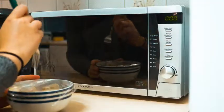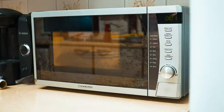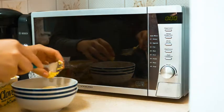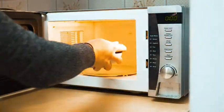While this is going on, get cracking on your mash. Cover with cling film and pierce with a fork. Place in the microwave for 2.5 minutes. Then what you want to add is some salt and butter and mix it into the mash. Nothing like dry mash. Place it back into the microwave for a further 2.5 minutes.